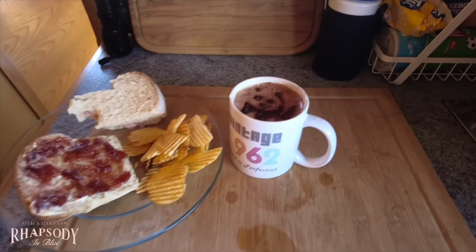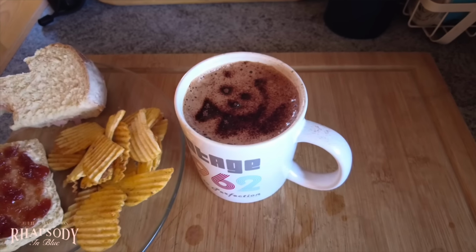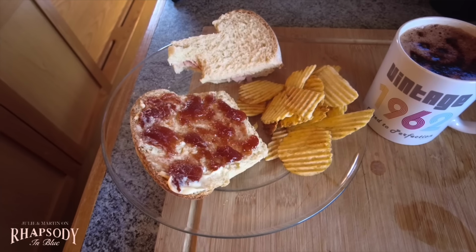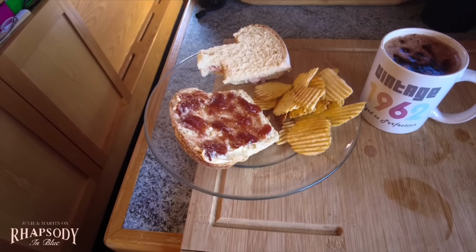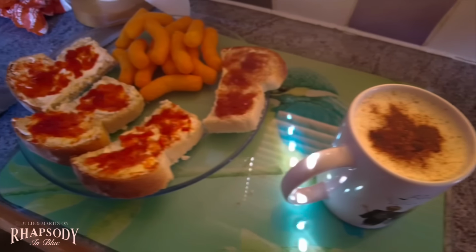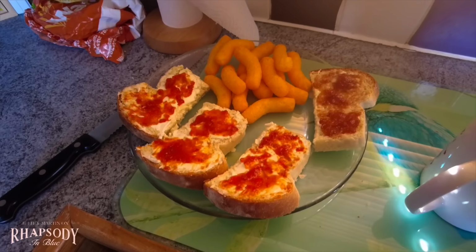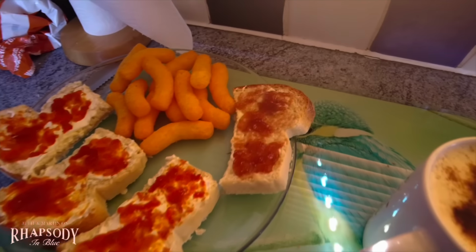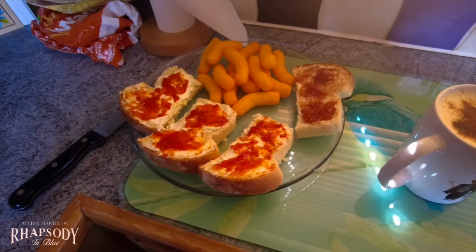So there's Martin's lunch. He's got a panda on his drink this time. And he's got ham sandwich, which he's already couldn't wait. He's had a bite, and jam. He absolutely loves jam on new bread. I've got maple leaf on mine, and I've gone for Philadelphia with Jeff's chili jam on top, followed by strawberry jam on that little bit there. So yeah, we're going to go and sit outside and eat this.